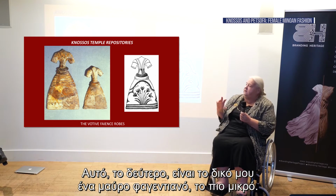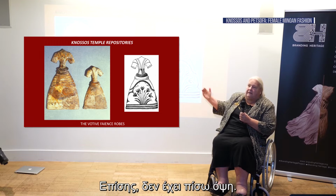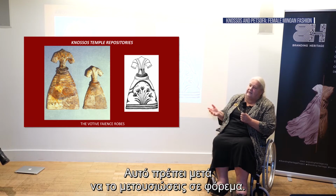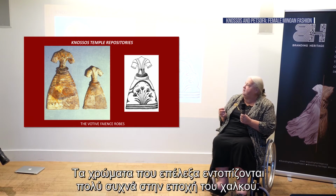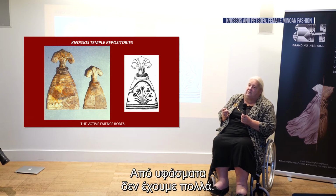The second one is the little faience black, the smaller one of the two there. Now, it has the advantage that it has no head, no hat, no nothing. It has no back, no side. You have to then translate this into a dress. The colours that I chose are the colours that you find in the Bronze Age quite frequently, and the combination is the same.